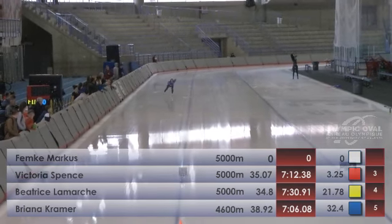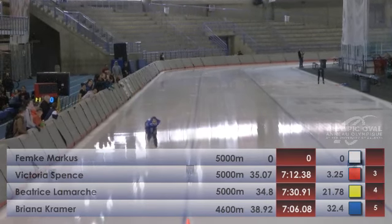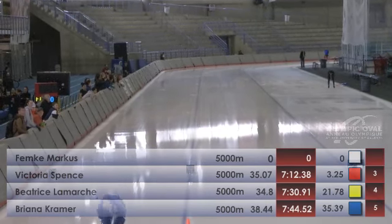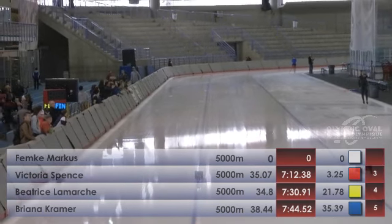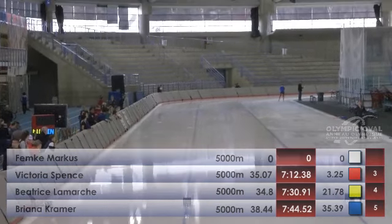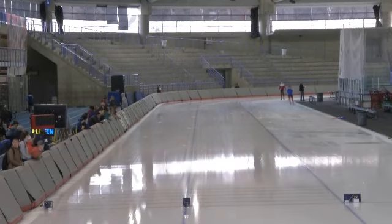Brianna Kramer finishing up now, driving to the line, and her final time is 7:44.52. And that wraps up our ladies 5K. Only 3 pairs of ladies 5K.